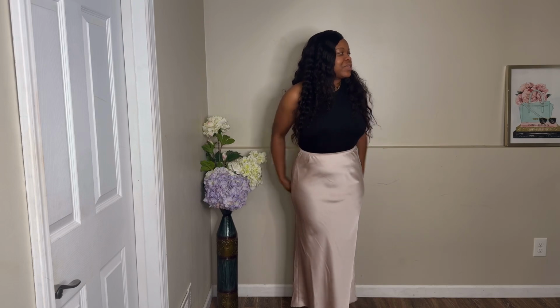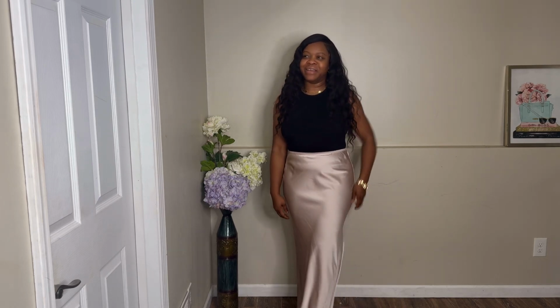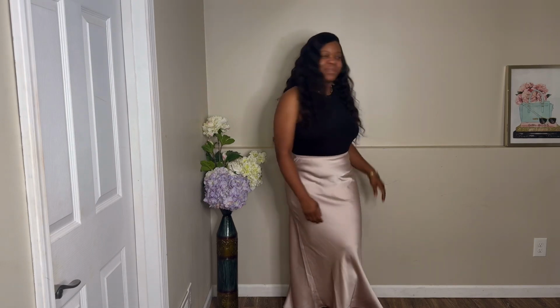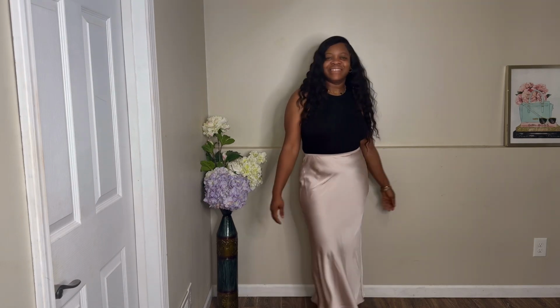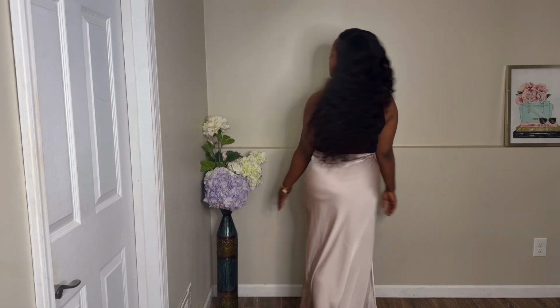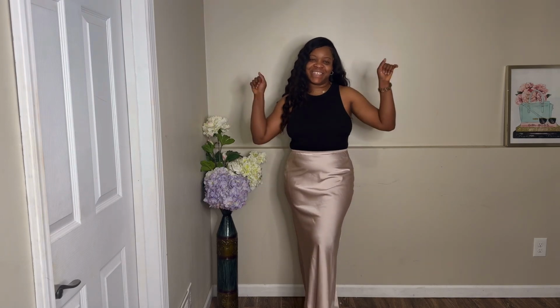This is a cute skirt. I think I got this in the small. Look at me fitting in smalls and mediums. Well, some things are changing. Let me know what you think. And let's move on to our last skirt of this house.